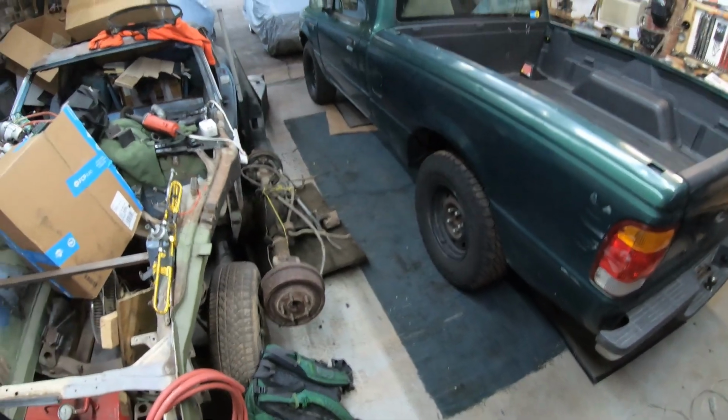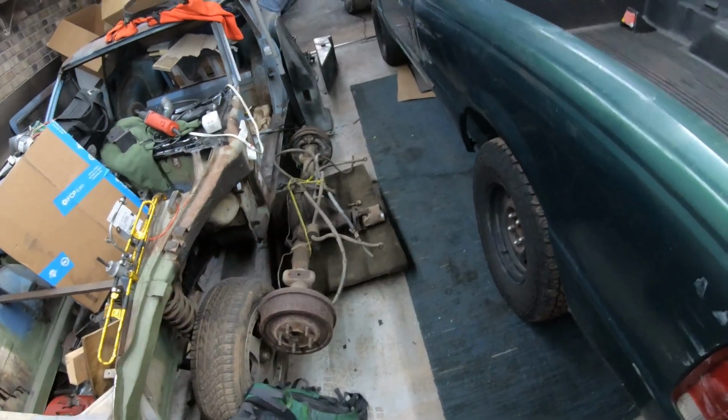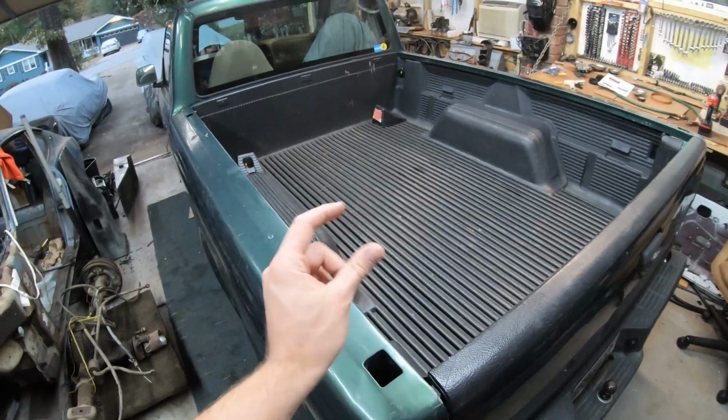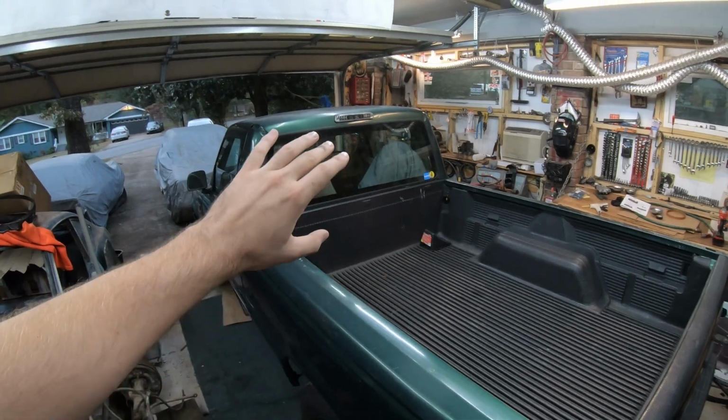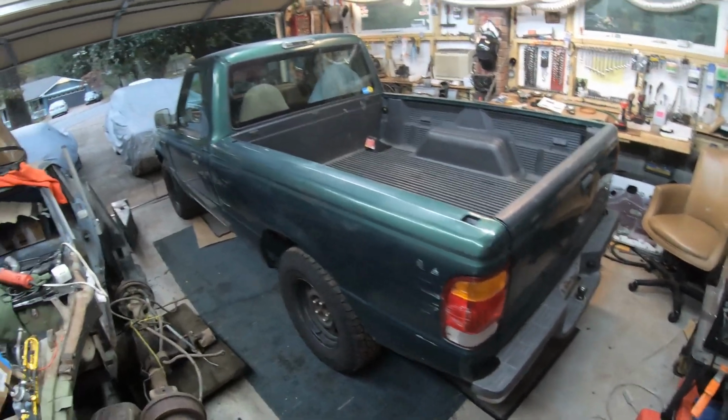Usually when I go to the junkyard, I look for a 410 locking differential, which is what we're looking at here. This is equipped with, I believe, a 3.6 or a 3.73. I think I have the diff tag in the glove box, so I'll have to verify which diff is in this. This is the 4-cylinder model.